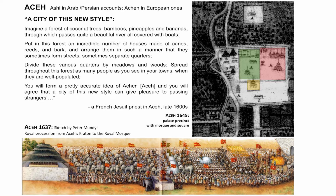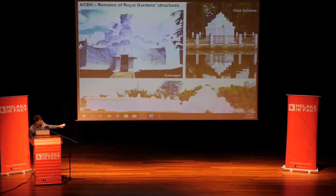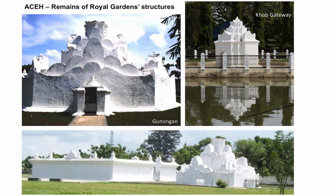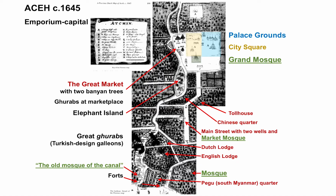Aceh, what was Aceh building? So Aceh also built of stone for the foundations. Very tall foundations that were then used as forts. And the rest of it would be in wood, like that, in multiple tiers. And if you look at the remaining structures, they are also built of stone, but these are for the pleasure gardens, as well as the gateway to the pleasure gardens, this one. So they're built of stone in this multi-tiered lotus formation.